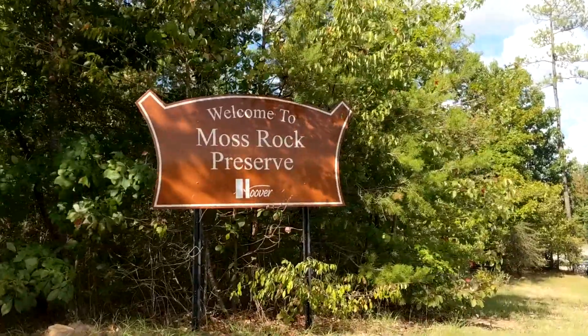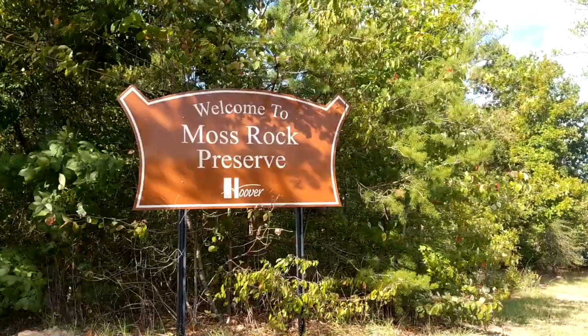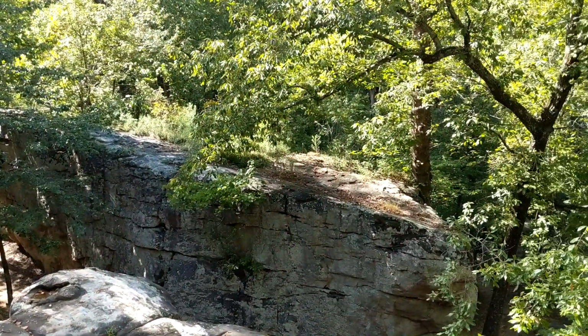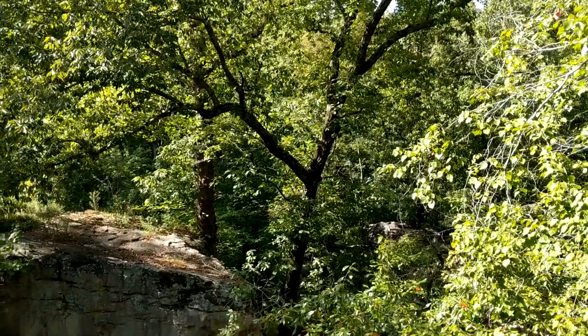The next park I want to show you is the Moss Rock Preserve. I have been going to this trail for years, and over the years it has gotten more and more popular, to where if you go on a Saturday afternoon, it might be very crowded, and you'll have to go far back into the preserve to get some privacy.